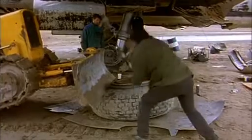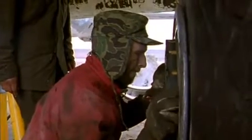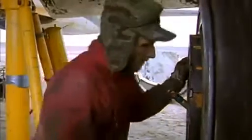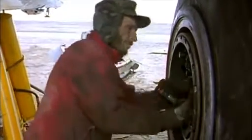The work is physically demanding. Removing the old tires takes hours, even using the bulldozer to separate them from the rim. Hey, Bob. Now. A small one. Rick is beginning to show the strain of this hard work and looks exhausted.